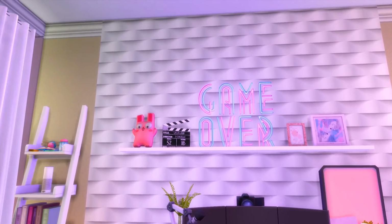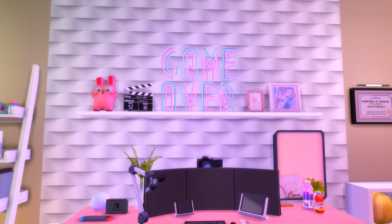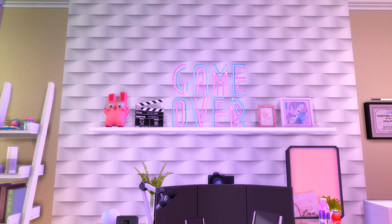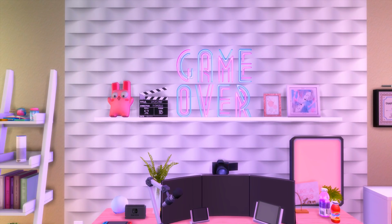There were no 3D panels in The Sims, so I had to use wallpaper. So that's why it's going all the way up the wall. But just picture it coming up to probably where the shelf is, or maybe even a little higher. And we're going to get this long floating shelf from IKEA. There's a couple of neon signs in here, and we're going to go over that as well. But child, I want this cute little sign or some kind of letters that says game over. I think that's really cute and game related.